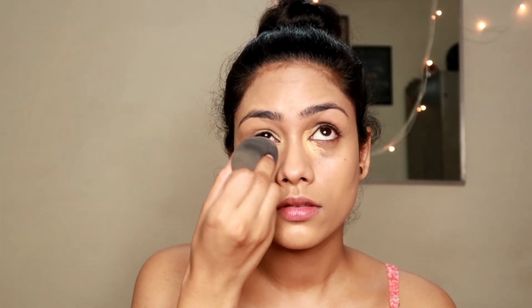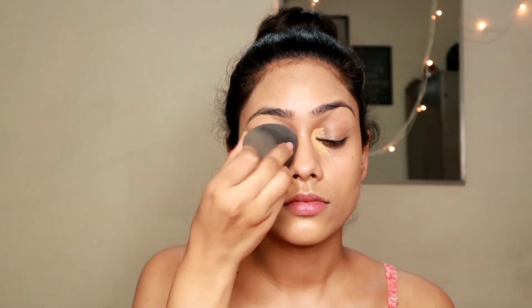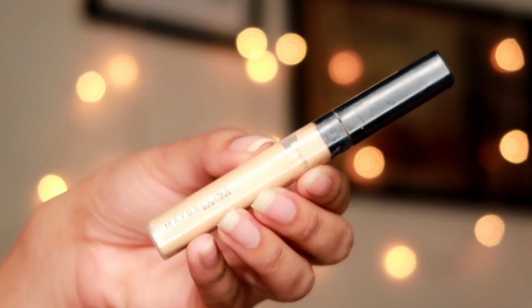You want to use products which are very dewy and offer a dewy finish. Don't use products of matte finish, because no matter how many skincare products or skincare steps you follow, if you directly apply a very full coverage or very matte foundation, it's gonna end up looking very matte and drying. So apply a dewy base. All of the products that I have used till now are very dewy products.